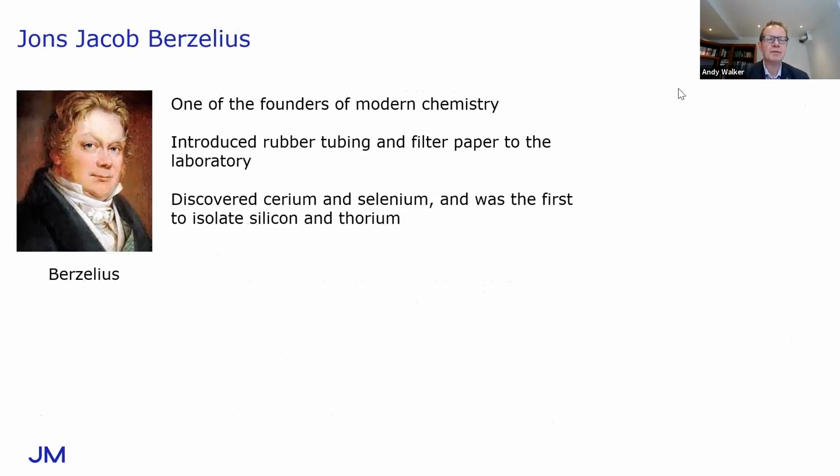And again, a few more words on Berzelius. As I mentioned, one of the founders of modern chemistry, and is actually accredited with introducing things like rubber tubing and filter paper to the laboratory. So some of the things that those of us that have spent time in chemistry labs over the years have found invaluable. But it was interesting, despite a strong relationship with Bunsen, Berzelius didn't manage to attach his name to either rubber tubing or filter paper in the same way that Robert Bunsen did to the Bunsen burner.